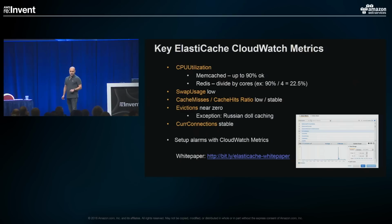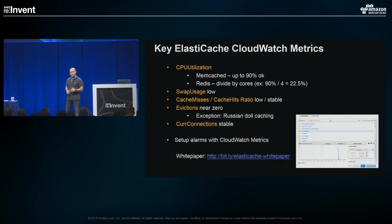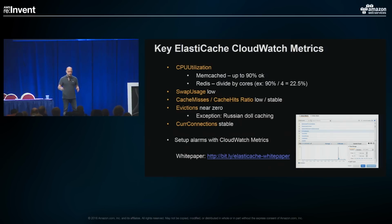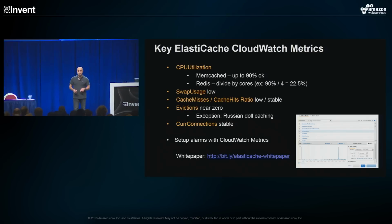A few things I'll call out here are some CloudWatch metrics. Now, every CloudWatch metric, you can have an alarm set up. The first one, CPU, typically don't go past 90. Remember, Redis is single-threaded, so you want to divide that by the number of cores that you have. Swap usage, low. Again, this is an in-memory system. You never want to be in swap.